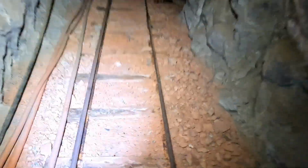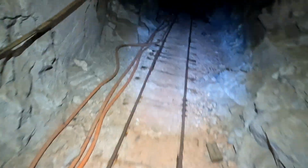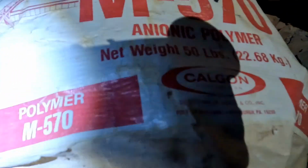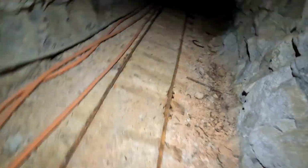We got everybody with us. Tons of track. Neat little mine. Good looking ore. Way hard to get to. There's leftover anionic polymer. So that was our mine explorer. We'll see what else we can come up with.